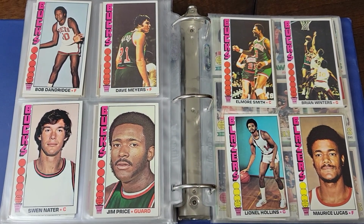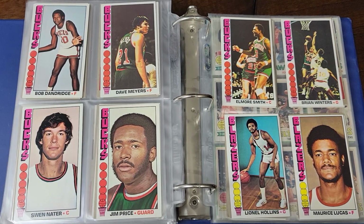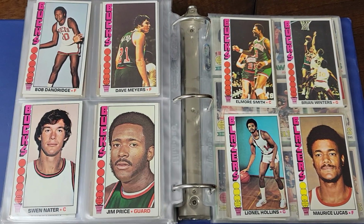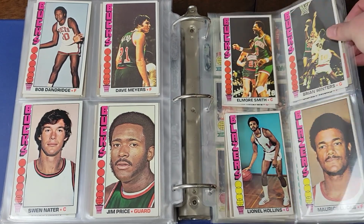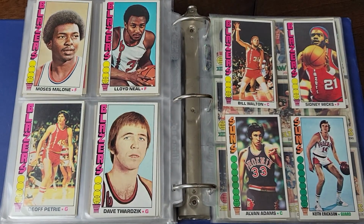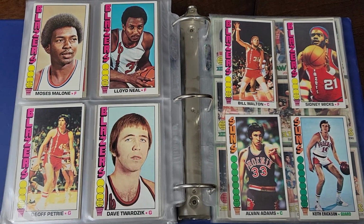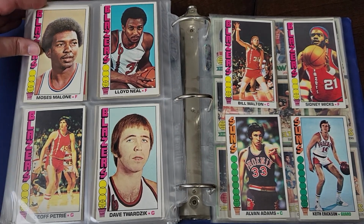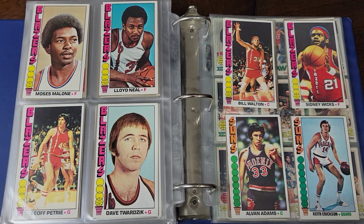Milwaukee Bucks. Bob Dandridge, I always liked him, especially when he got on the Bullets later on. Swen Nater was a great center for UCLA. A lot of good centers in the league at this time. Portland Trailblazers. Here's Moses Malone, his first NBA card. I just think that card looks so strange with Moses Malone on the Portland Trailblazers. He wasn't there long before he ended up going to Houston.